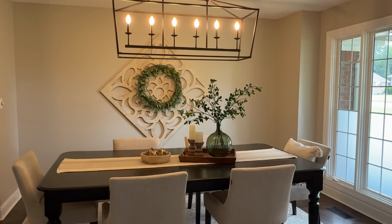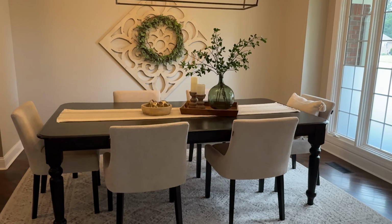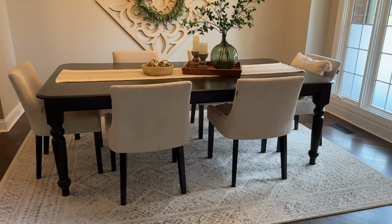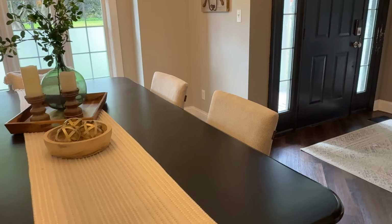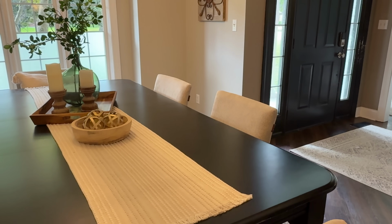And my dining room chairs are on sale for Prime Days. I love my corduroy dining room chairs. They really elevated the look of my dining room. I went from just plain wooden chairs to these gorgeous corduroy chairs. They're solid, they're sturdy, they're super comfortable. There's plenty of room. They're a little bit oversized.